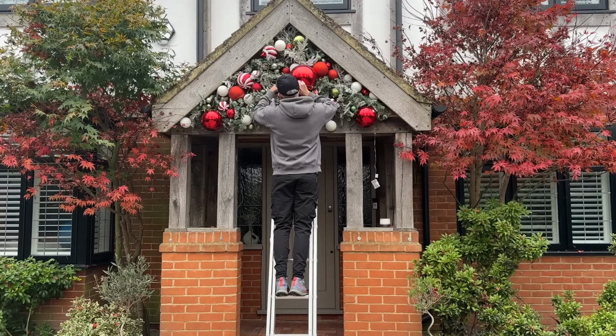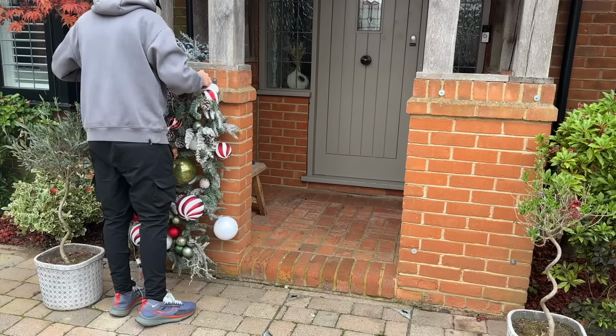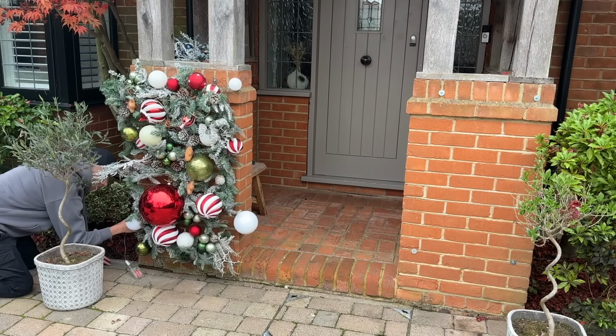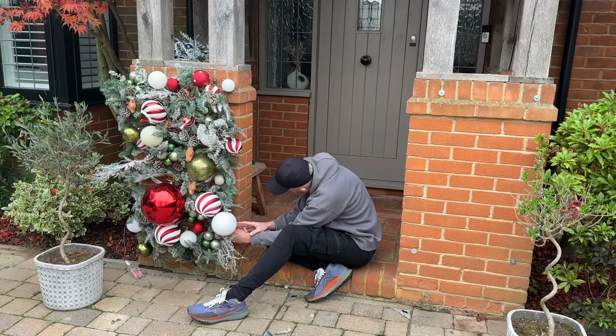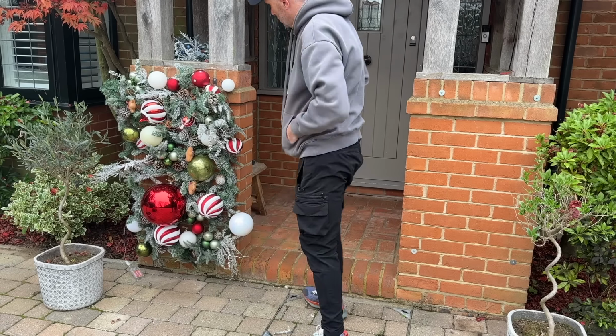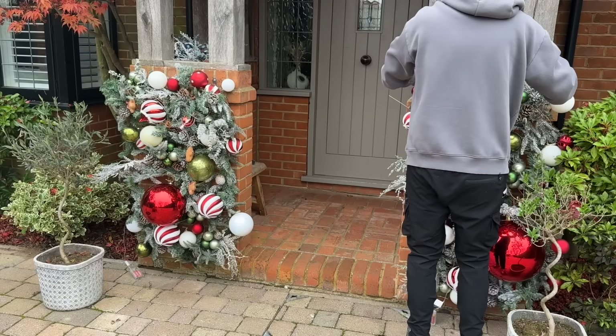There were a few bits where we thought, oh, we could do with a bit more foliage there or another bauble there. So we just sorted it out and then put new fairy lights on if they weren't working, or some just needed new batteries. But yeah, they clipped on really well. And all in all, it was much easier than redoing it all again from scratch. And we love the way that it looks.